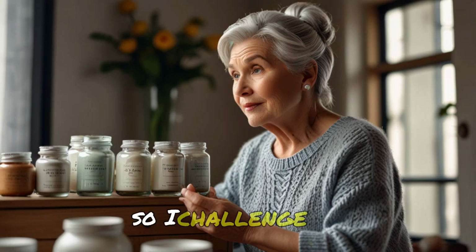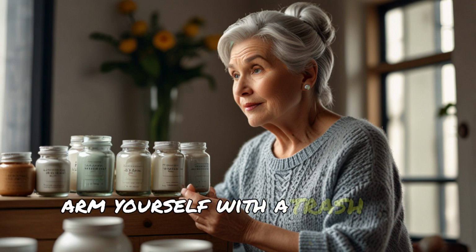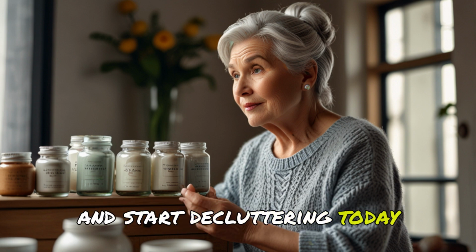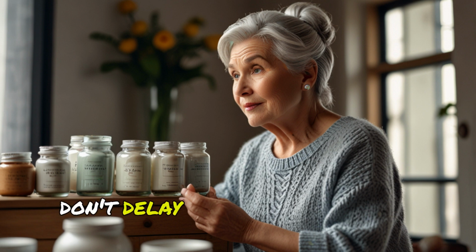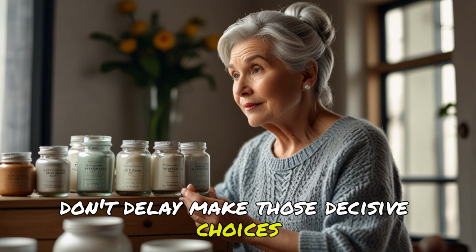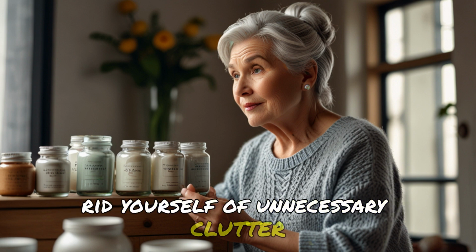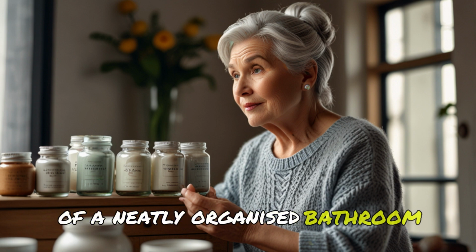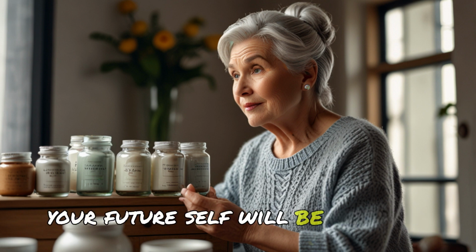So, I challenge you. Arm yourself with a trash bag and a donation box and start decluttering today. Don't delay. Make those decisive choices. Rid yourself of unnecessary clutter and revel in the tranquility of a neatly organised bathroom. Your future self will be grateful.